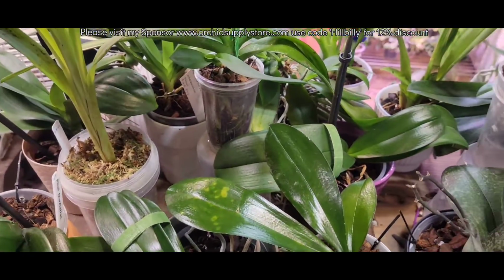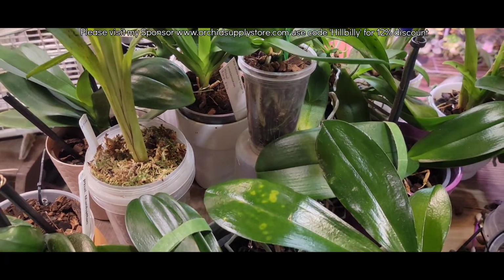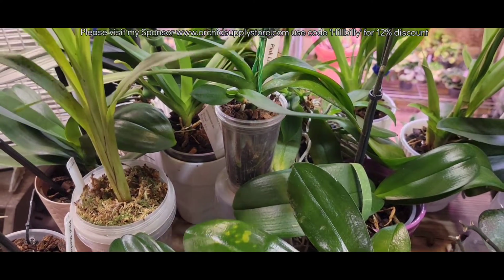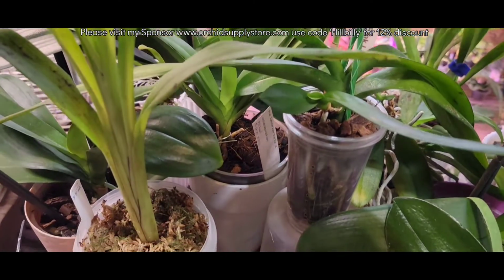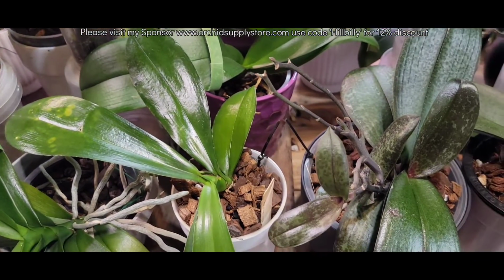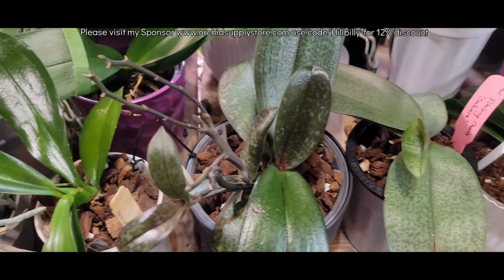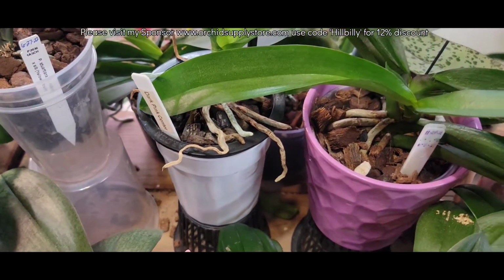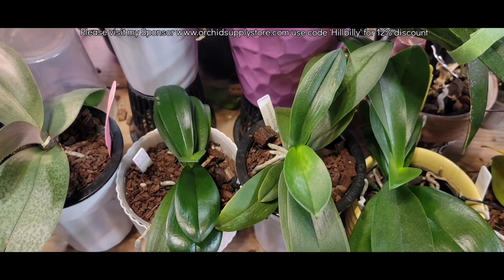Alright, on the Phalaenopsis table, I brought the stinking mean old Zygo Mackay back over here because it was getting really yellow, because it was getting probably too much light. So it was definitely yellowing out, so I figured I'd bring it back over. But again, nothing's changed over here. Everybody's growing good. The keikis on the keiki plants are growing good. Everybody's looking good. So hang on and we'll go around to the back side of the Mars Hydro.